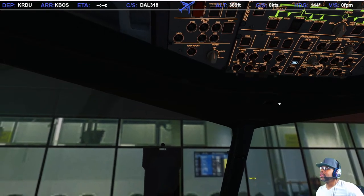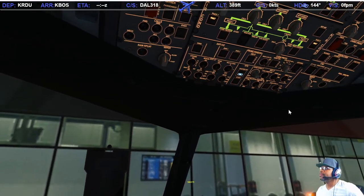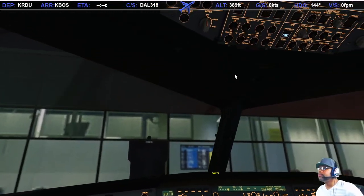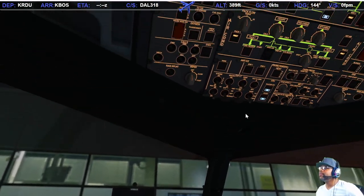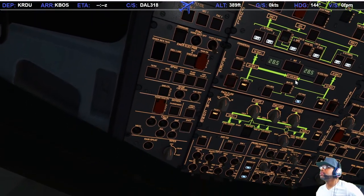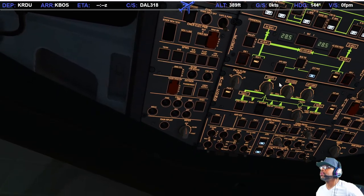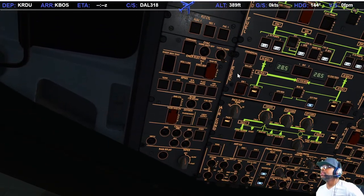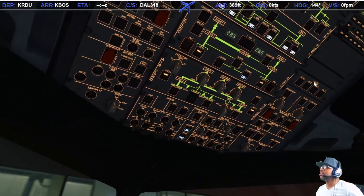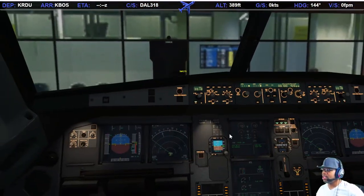Okay, we're going to go ahead and get the APU going here. Okay, go ahead and get that started there. PAX will be to normal. Here in a second, once the APU's up, we will most certainly get the fuel pumps on. Hydraulic pumps are already on. There is nothing up top to give us any concern.